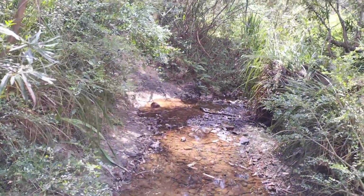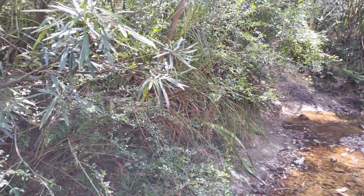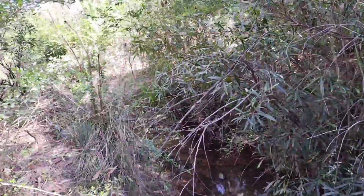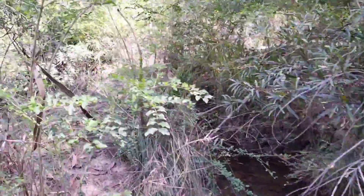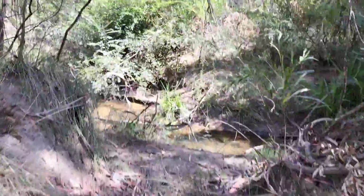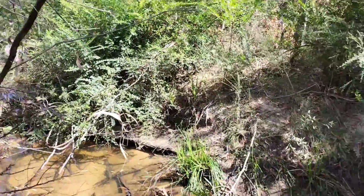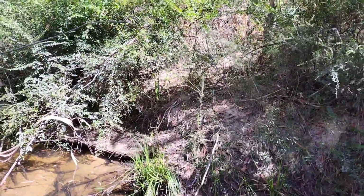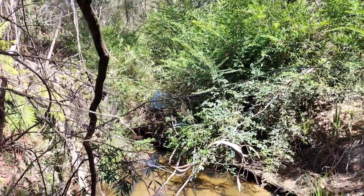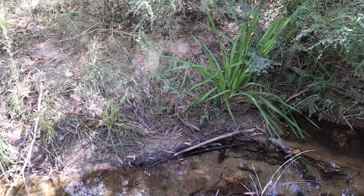Okay, so the creek doesn't appear to be washed out too much at all, which is a good sign. Just have a little bit of a look over here. There is a lot of sticks and debris in the water here, but I don't think it was affected too badly by the floods from the looks of it.